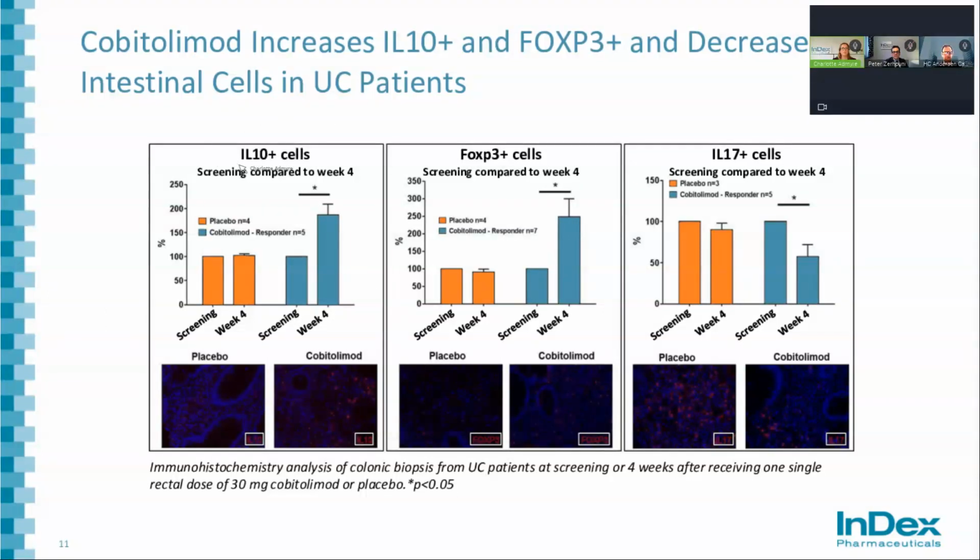And then we have looked at these IL-10 producing cells, so cells producing this anti-inflammatory cytokine IL-10. And we can then see a significant upregulation in the colonic mucosa of patients that have been treated with Cobitolimod, which you don't see in placebo-treated patients. Placebo-treated patients have the same level before and after treatment.